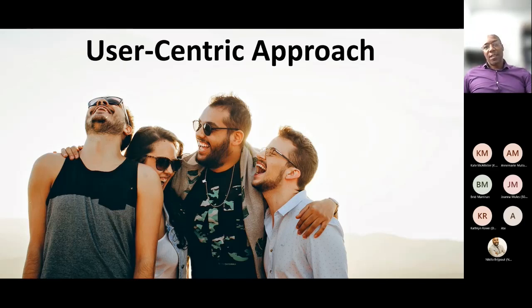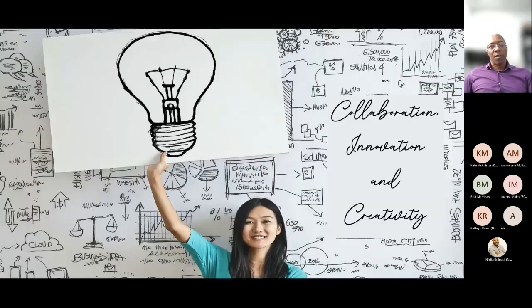The iterative process is centered on our users, incorporating their continuous feedback and evaluation. Incorporating feedback is a collaborative process that involves listening to different perspectives and incorporating diverse ideas.